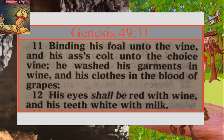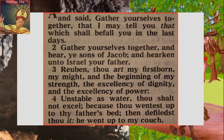Like people have dreams about losing their teeth. It's usually symbolic of a loss of power. Like the lion's power is his teeth. I'll go back a little bit and run through a few of these.